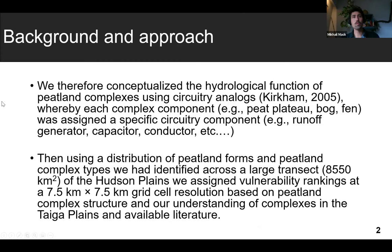We therefore conceptualized the hydrologic function of peatland complexes using circuitry analogs, whereby each complex component, for example, a peat plateau, a bog, a fen, was assigned a specific circuitry component. For example, a runoff generator, a runoff capacitor, conductor, resistor, etc.